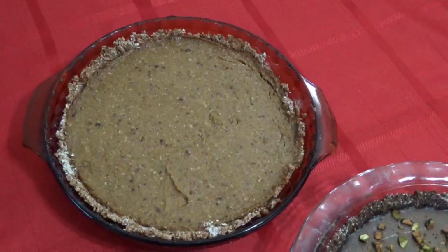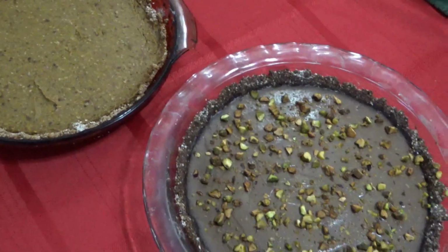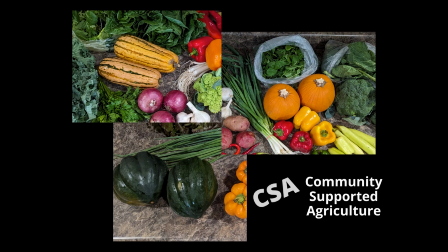We made 2 pies. We had a pumpkin pie and a chocolate pie. Technically the pumpkin pie is actually a squash pie. We ended up using delicata squash, but any kind of squash pie or pumpkin pie is my favorite. This is also a Kathy Fisher recipe. I recently talked about it in my What I've Been Eating Lately video. We've been making this pie almost every week for a couple of months. We got so much squash in my CSA this year, and we thought what better way to use it than to make some pies.